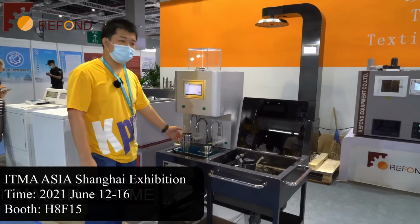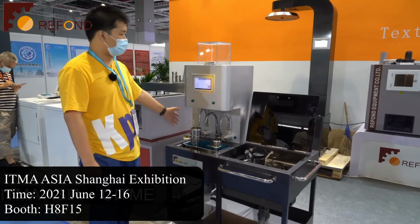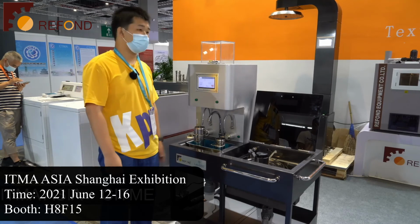This is designed to be used with the washing Colorfastness tester, but you can also use it for many other purposes if you wish. That's all for today's live streaming.